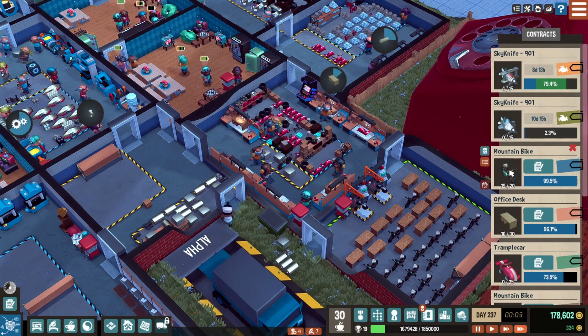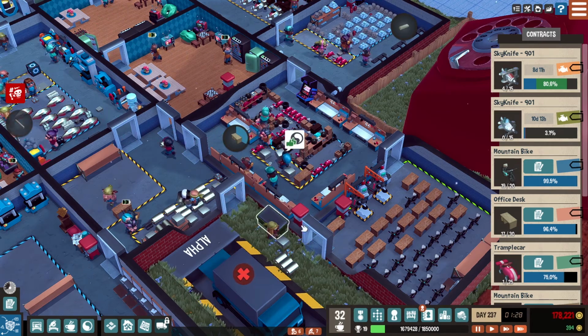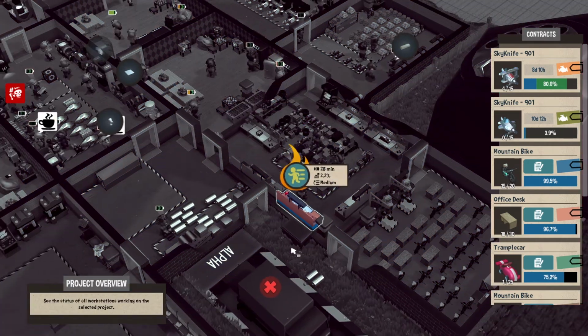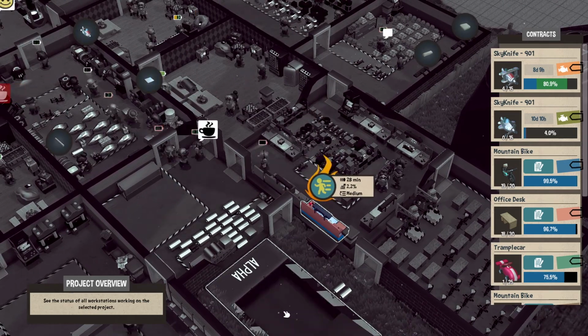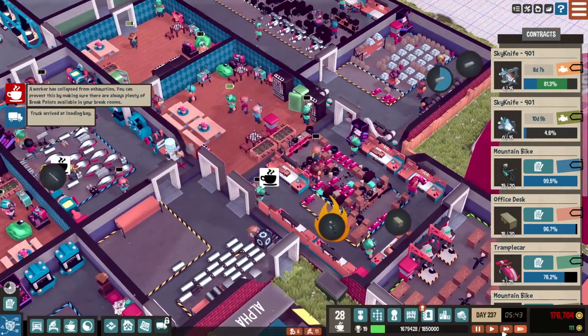Now, the mountain bike here, we're waiting for one last one. I'm not quite sure what's happening with it, what we're still missing here. Let me see. Oh, God. He's annoyed. Oh, no. Oh, wow. That's a lot of materials. Oh, boy. Not great. And the worker has collapsed from exhaustion, which is also never too great.